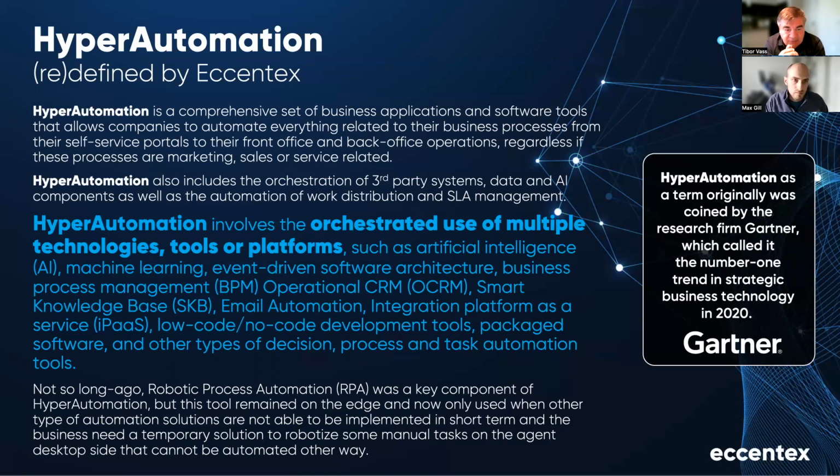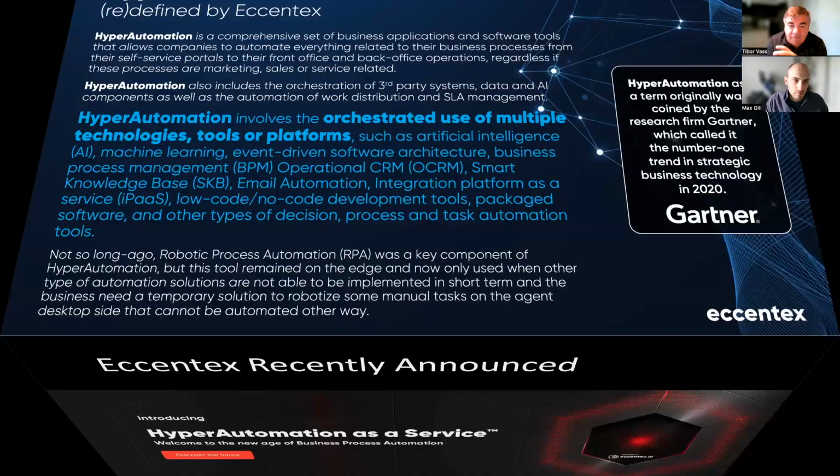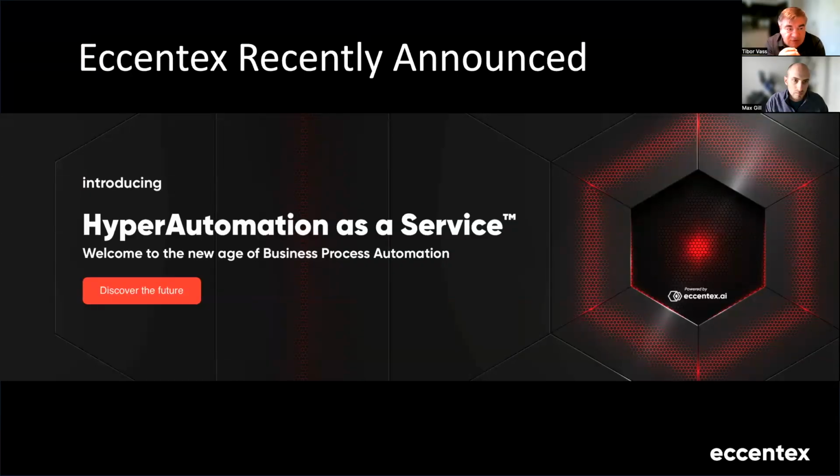And we are serious about executing this. Our first step was a couple of months ago, when we successfully trademarked hyper-automation as a service. So we own this new business category.